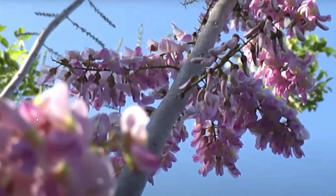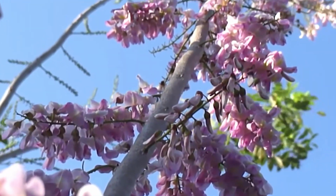There's so many great trees for us to grow. There's also the Madre de Cacao, traditionally used as a shade tree in cacao and coffee plantations.